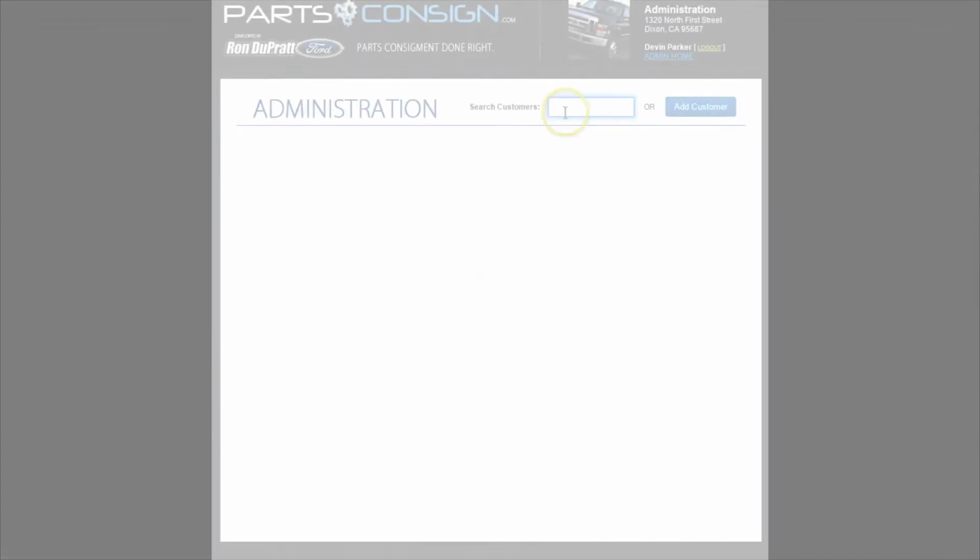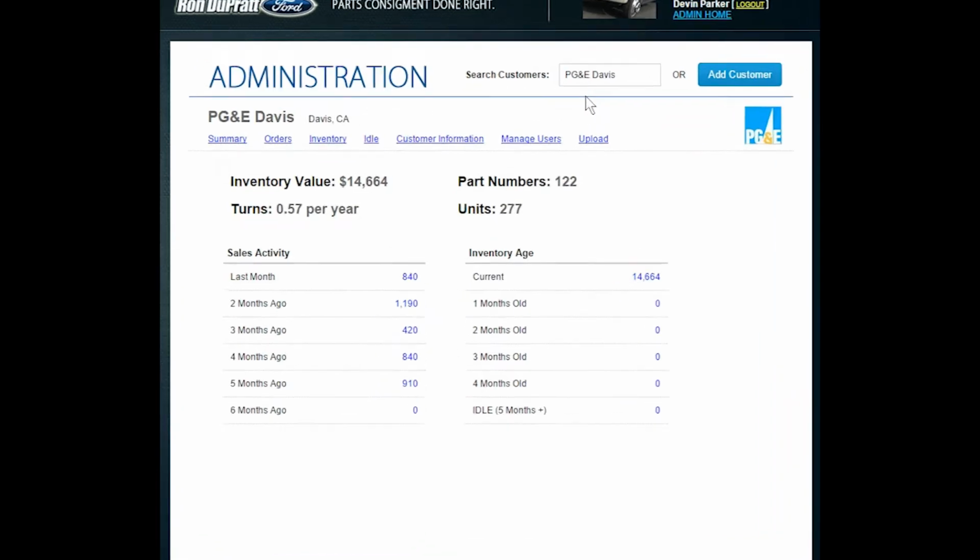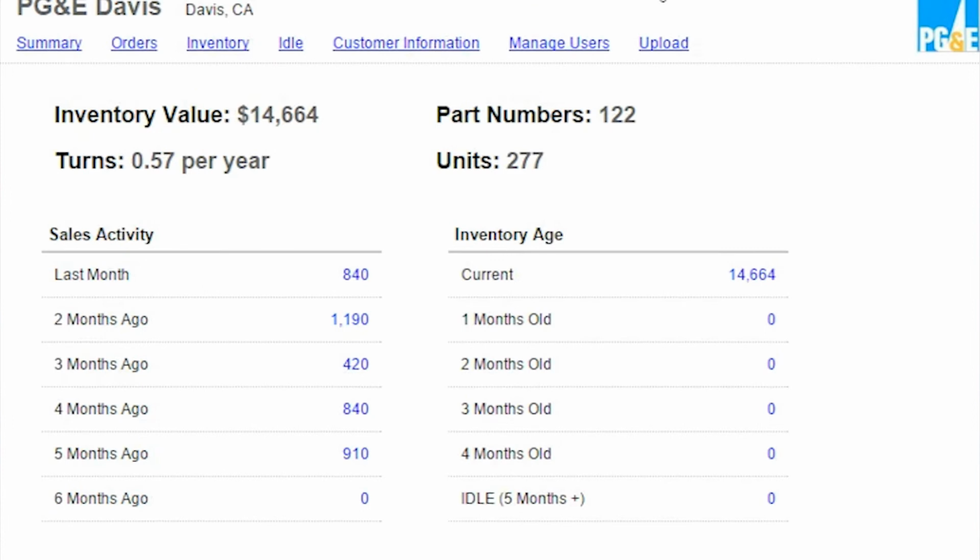Now that we've explored the shop interface, let's take a look behind the scenes to see the dealer interface, the heart of our consignment program. We can manage hundreds of remote inventories with just a few clicks. Simply search for the shop and we're immediately presented with powerful data that details the inventory health, including inventory cycling, sales activity, and inventory age.